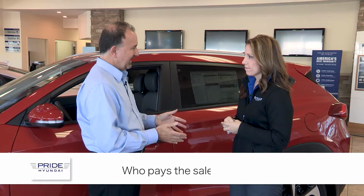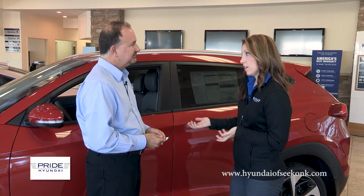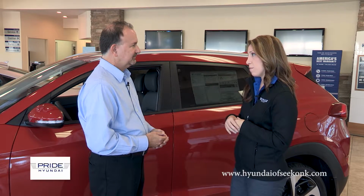What about sales tax? You're leasing, but does the customer still pay sales tax? Sales tax is paid in a lease as well, just like it would be if you were to buy a car. The difference is when you buy a car, you're paying sales tax on the selling price of that whole vehicle. In a lease, you're only paying tax on the individual payments that you're making, and they're built into the lease payments, so you don't have to worry about it. That's a good thing. It's a great thing.